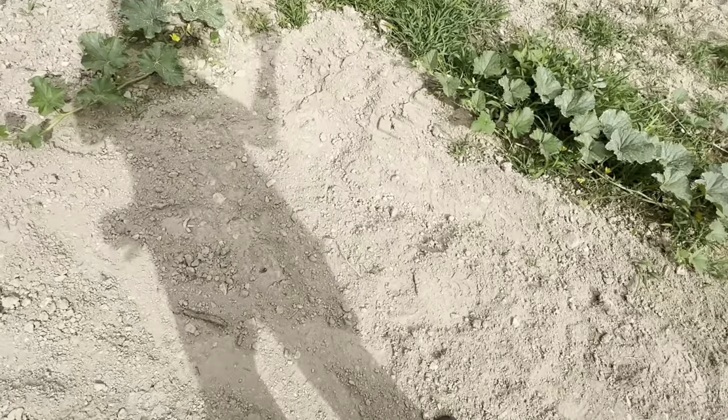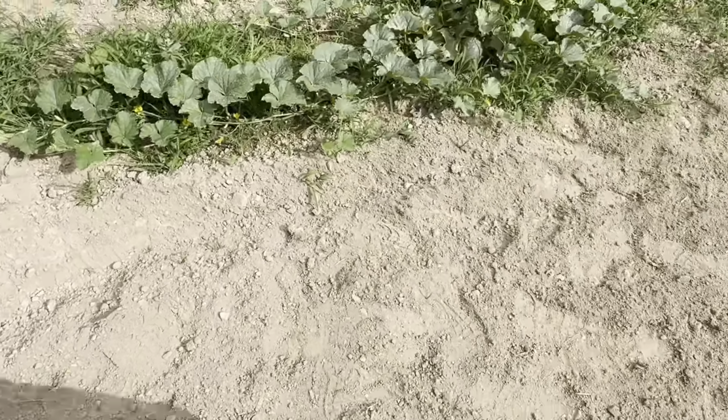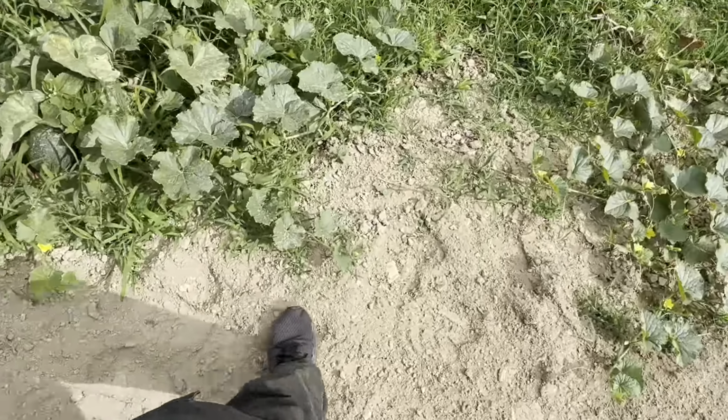I did till this up here with a rototiller, just trying to get it loose enough. I figured this would be one of the last tills I get on it before this starts to come up into here. You can't get in here no more.